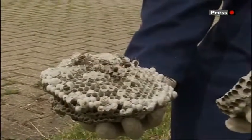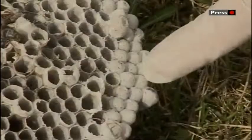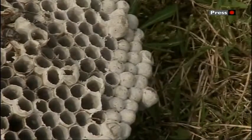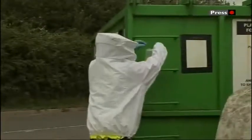And you can see this is one that has been treated. There's some dead wasps in it. You can see the size of the cells, and then the grubs would be in these bits, but it's been killed off now, so you can't see them properly. In Cambridgeshire, one recycling centre had to close briefly because of wasps. Now they've installed wasp traps.